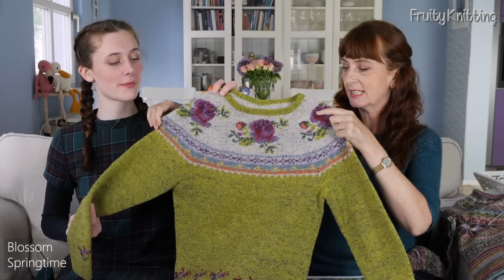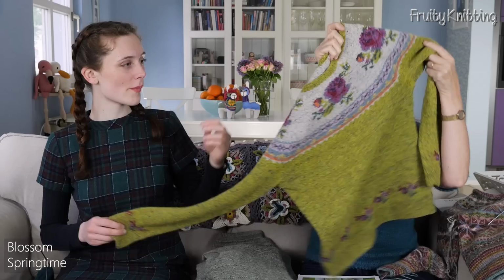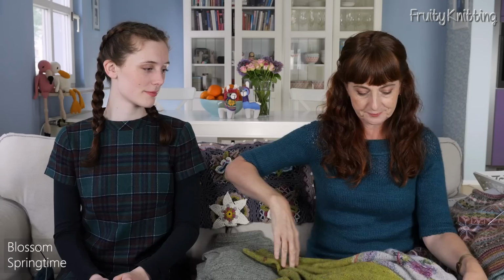This is also from the Springtime collection, and this one is in a class of its own. It is such a unique design, and it's got incredibly intricate Intarsia here. So many colours in this rose. I'm actually going to quickly turn it inside out so that you can see how it's been constructed. So this one is done in the round.